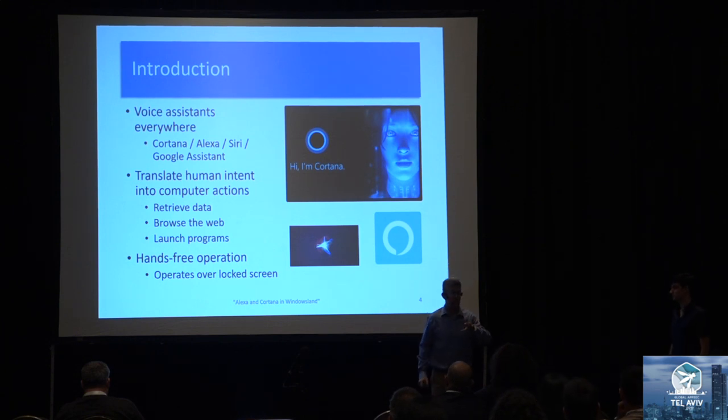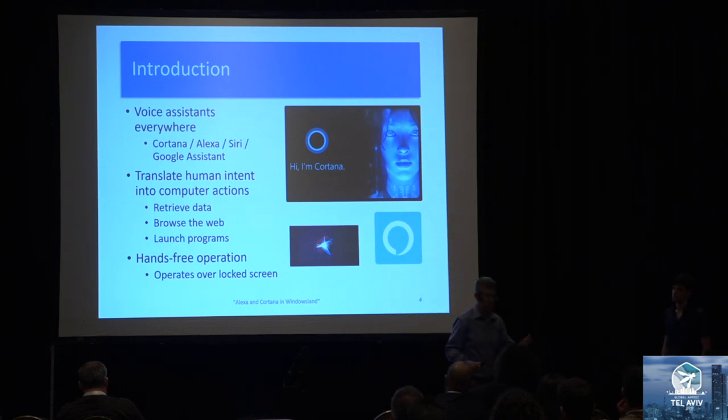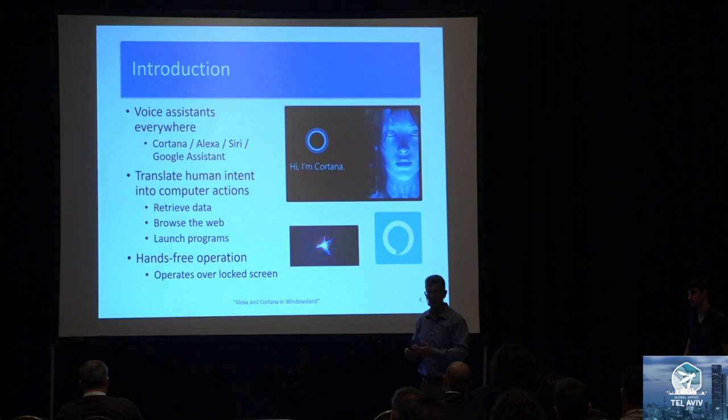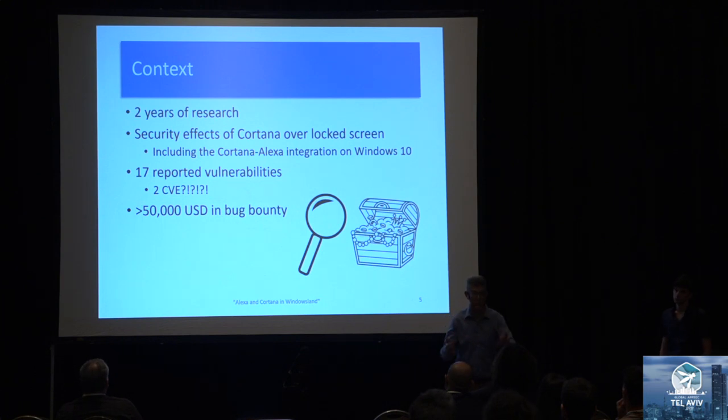The voice assistants were created in the mobile device world, which means that they are emphasizing hands-free usage. Now, when you take hands-free usage into our laptops and desktops, which is what Cortana did, you imply that you are allowing operations over locked screen on your desktop. And with that in mind, we started the research into the security effect of allowing programs to run over your locked screen, including the integration with Cortana and Alexa.